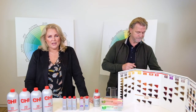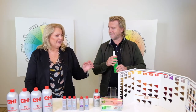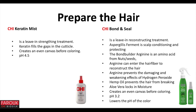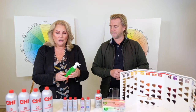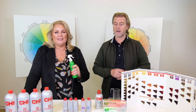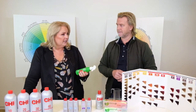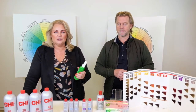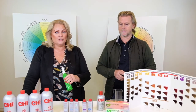Yeah. And of course we have a beautiful new product, and I really am in love with this one. And that is the CHI Bond and Seal. What this does is it lowers the pH in the color, but it also reconstructs the hair. And if you read the ingredients, and I'm kind of an ingredient addict, I'm always immediately reading what ingredients a product contains. For example, it contains Aspergillus ferment, and that is a fermented mold that is very, very popular in Korea because it's put in skincare. So it's really skin conditioning and also protecting your scalp.